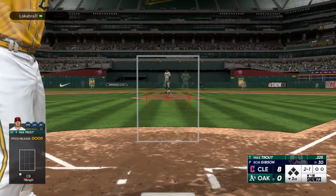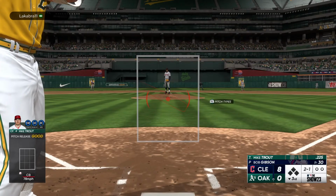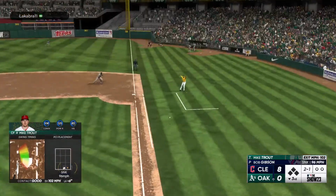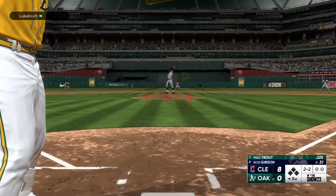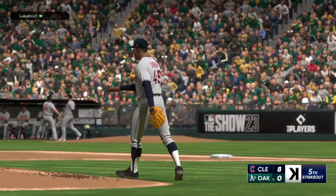That one missed. To say Bob Gibson's season in 1968 was outstanding is an understatement. His ERA that year was 1.12. That's so dominant it doesn't even seem possible. The 2-2 on the way. Struck him out looking.